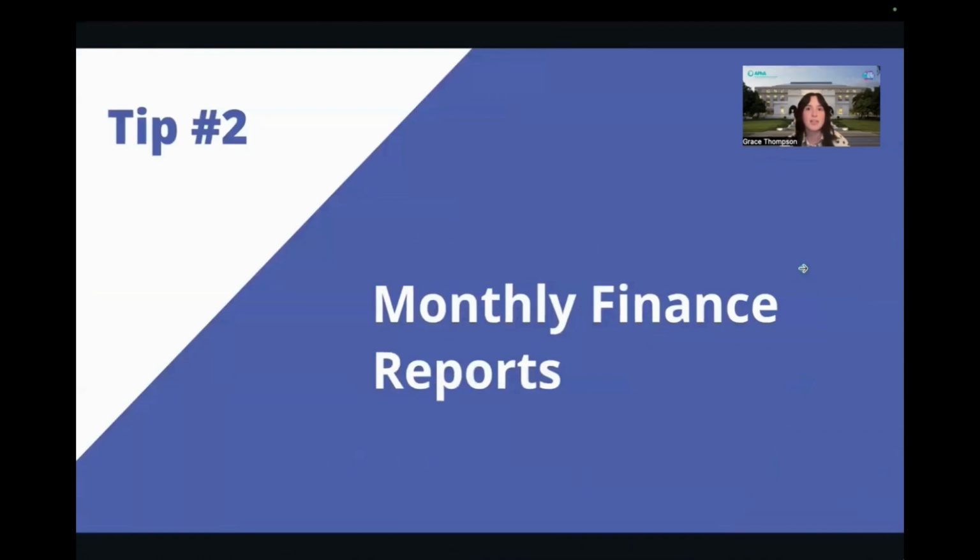A great way to keep your president and chapter advisor in the loop with finances is to send monthly finance reports. Details that could be included on a monthly report include your account's total at the beginning of the month versus the end of the month, any outstanding reimbursements or transactions, checks that were written and whether they were cashed or not, remaining budgeted amount, and any upcoming fundraisers.